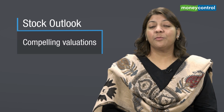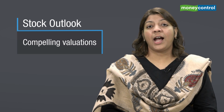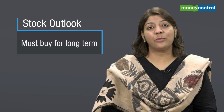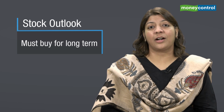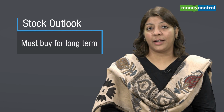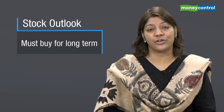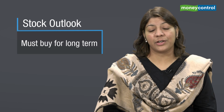The stock has corrected more than 15% from its 52-week high following liquidity concerns. However, we know that HDFC is very well placed in the current funding environment. While its headline valuation seems a little stretched, its core mortgage book is trading at around 1.4 times FY20. Now, this is a very compelling valuation and it's much below its historical average. It is a rarity to find a high-quality business at such a compelling valuation.